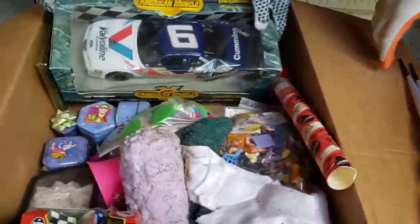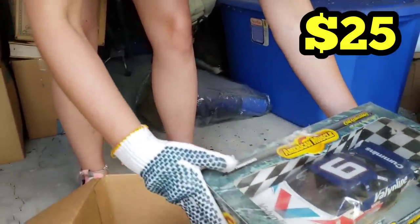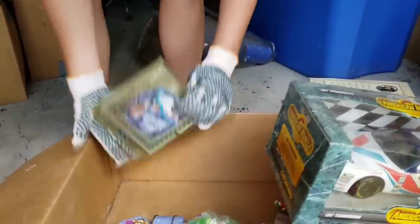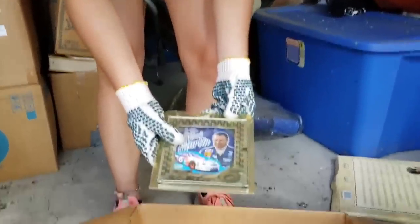There's this car. Oh, wow. Yeah, that's nice. Now it matches the rug. 1997 Thunderbird. It does match the rug. Was she peeking when I was loading? No, not at all. Why would I do that?